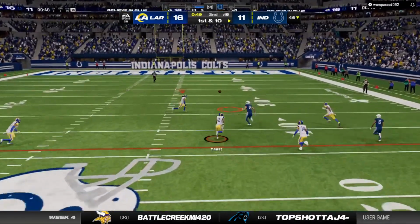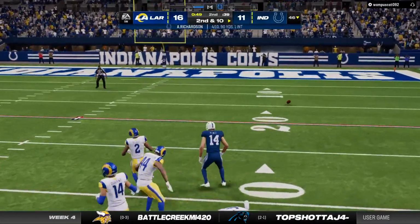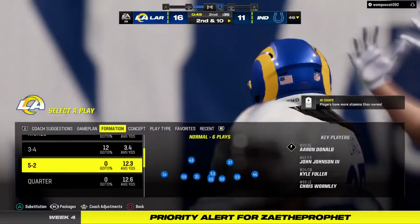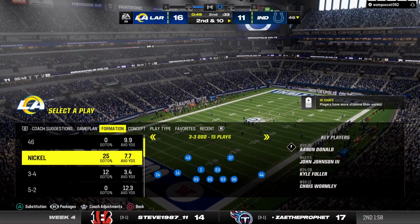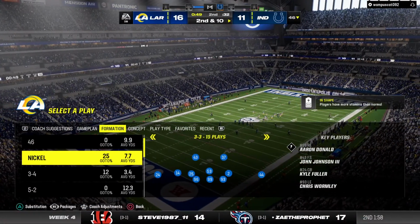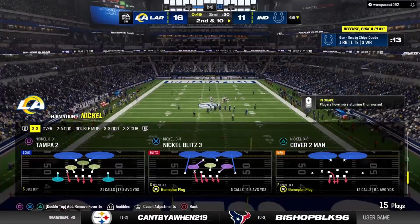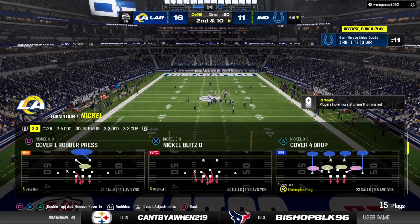1st and 10, Richardson looks to throw it. And that'll be off the mark, too far out in front, and it's incomplete. Partner, I think it's high time to get him some passes that he's comfortable with. Some easy throws, some completions. He's not even hitting 50% thus far. Well, certainly that has played a big role in why they are trailing right now.